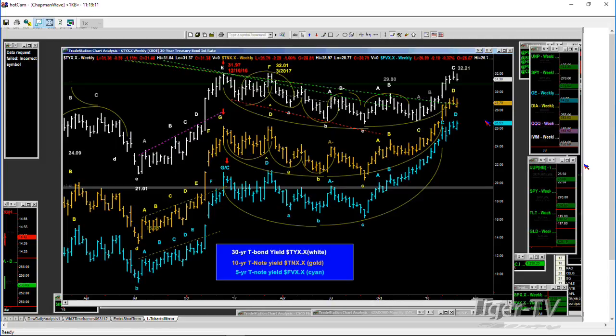29.43 is the high, and it's at 28.79 right now. And the cyan one is still in leg D. So that says there's a really good chance that the 10 and the 5-year go to a peak D when the 30-year finally makes a leg D. And that says yields are going higher, but in the shorter term, I'm talking days to weeks rather than months, I'm expecting some kind of a pullback.